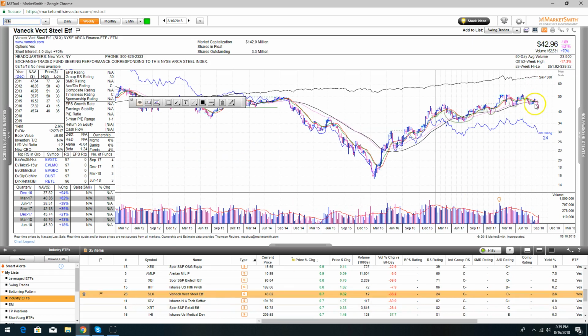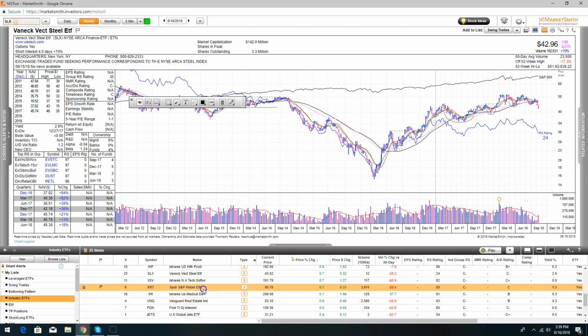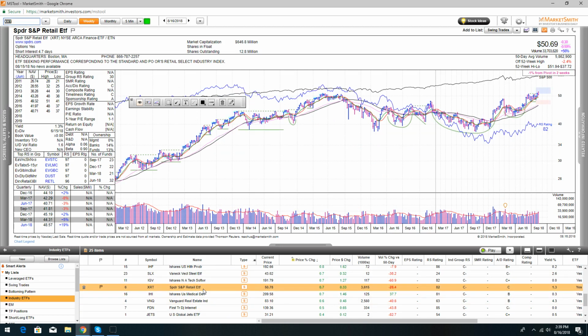Steel, I bet it looks like copper. Yes, it does. Death cross, not interested.